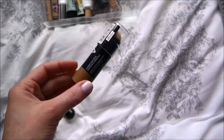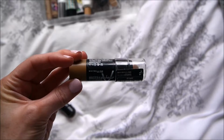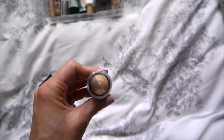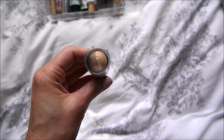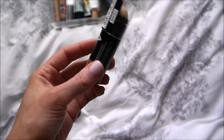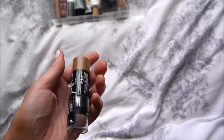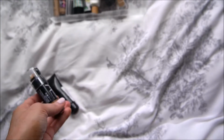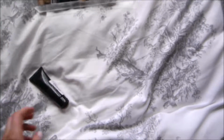This seems to have stuck its way in here. Might move that to a different drawer. The Maybelline contour stick. It's okay. I'm not sure, I never really got to grips with how to use it. I feel like the stick's too small for my face. I'm not sure if that's just me. I don't know. But I'll keep it because it is good. But I think it needs to go in a different drawer.